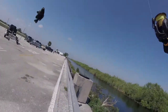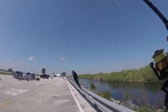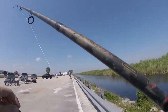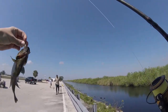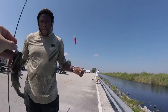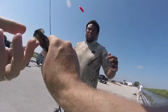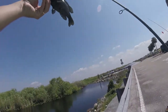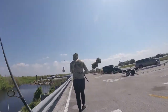Oh, Marcus, this is a warmouth. A warmouth, the one that I was... See how it's got that bigger mouth like a bass? Yeah. Mm-hmm. So that's what was right there. See, look at that. Yeah. Warmouth. They're cool because they're all sorts of different colors too.